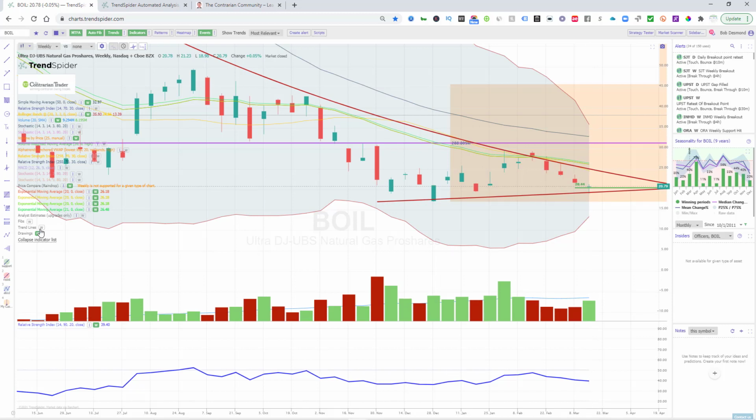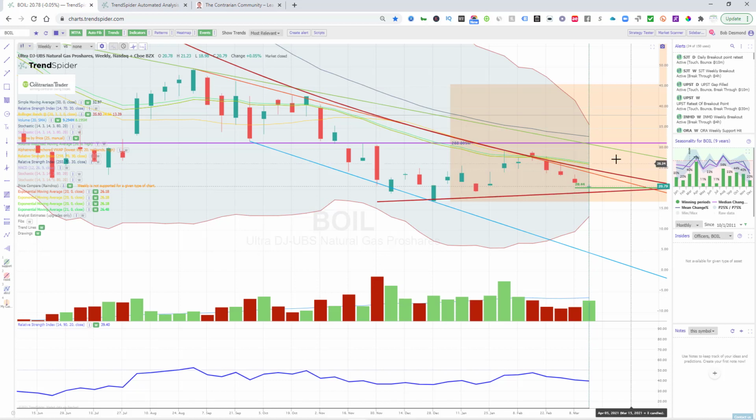Now, one of the things I like to do when I draw my manual lines is to overlay the automated trend lines to make sure that either A, I'm accurate, B, I didn't miss something. And there you go. So we're pretty spot on with our resistance levels. You can see that the line in red here marks the upper band of resistance, the line in blue the lower band of support, and we remain in a downtrend channel.